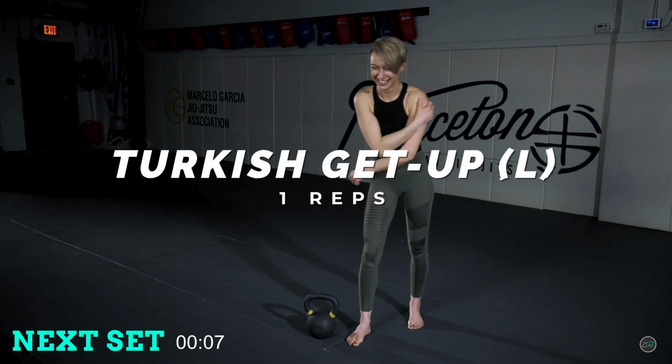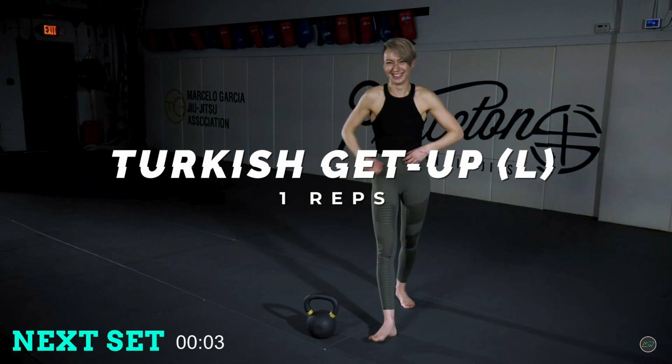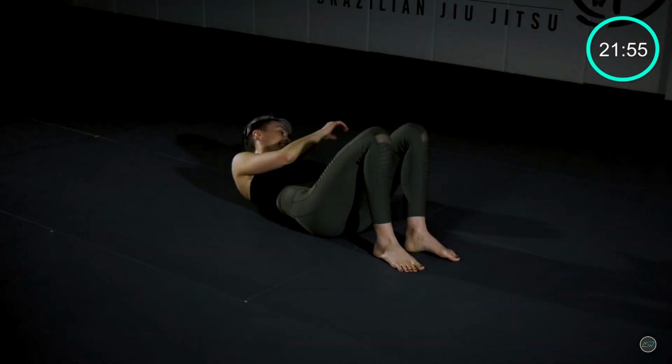We're going to kick things off with 1 repetition of the Turkish Get-Up on the left-hand side. Pay attention to the prompts to know what's coming up. Let's get ready. Good luck.